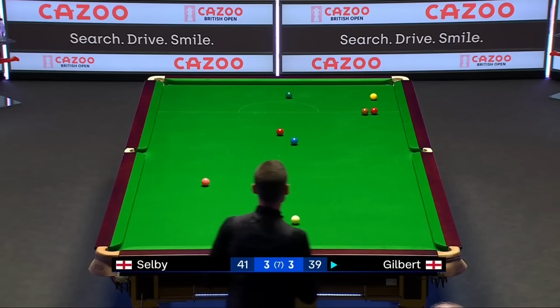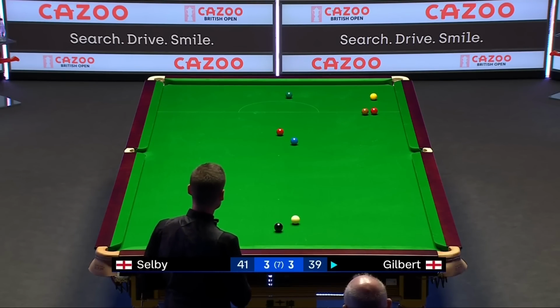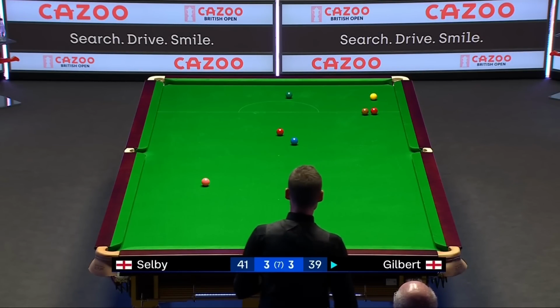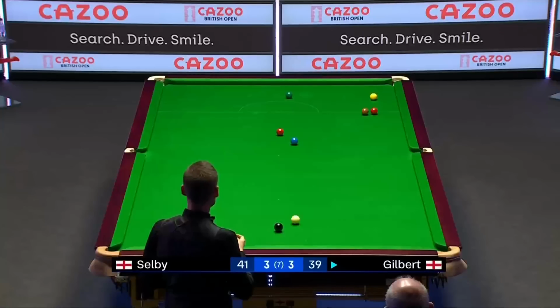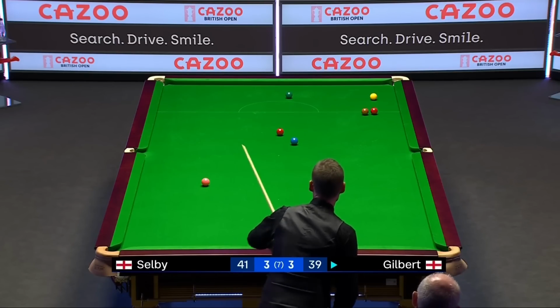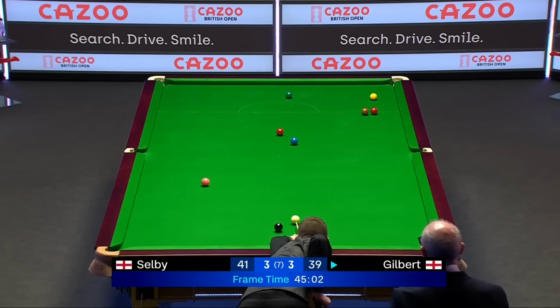I think this red is potable past the yellow into the top right hand corner pocket, but well, very dangerous at this stage. Doesn't look like he's entertaining it even. Very risky. But if he does pot it, he'd be on the yellow and a chance. He's going to refuse it. There you see the frame time, over 45 minutes.